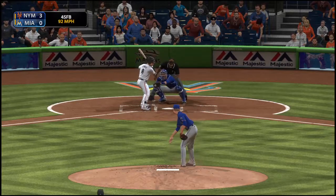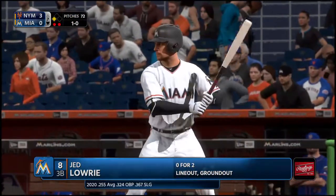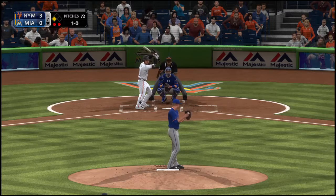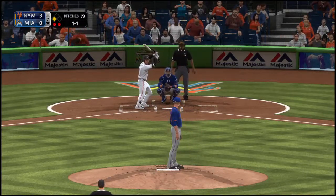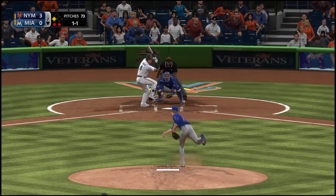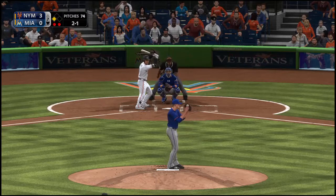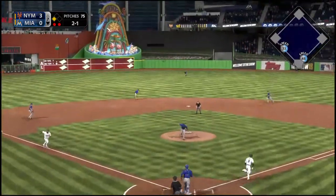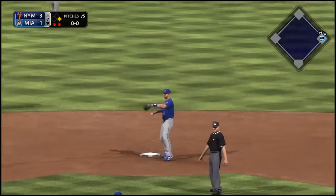Here's Jed Lowry now. As the first pitch to him runs a bit inside for ball 1. 0 for 2 from him so far in this one. The 1-0. Very weakly on the ground. Foul ball, however, strike 1. Now the 1-1 pitch. Misses for the second ball. Ground ball up the middle, and it's going to get through into center field for a base hit. In to score easily is the runner from third, and don't look now. They've cut the lead down to 2.